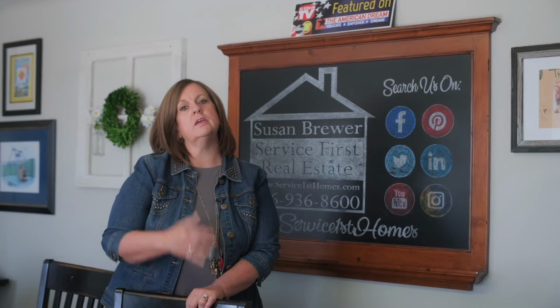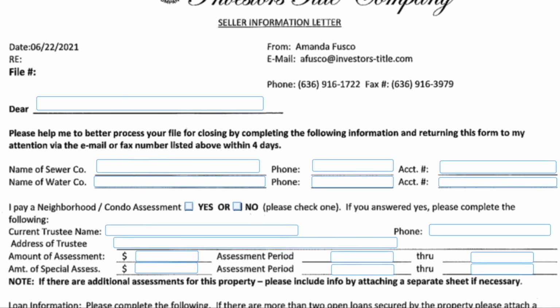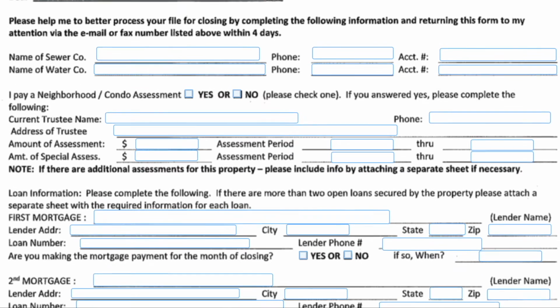So, let's move forward. Your house is under contract, and we're prepping you to close. The next real step is the communication between us, the agent, and the title company. They are going to require some documentation from you. Initially, they're going to have you fill out a seller information letter, and that's really just to make sure they're prepared to transfer title and give clear title to the new buyer. So they're going to ask you some personal questions and information, including social security numbers.